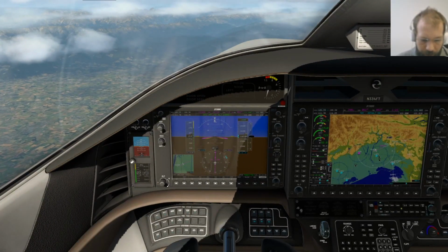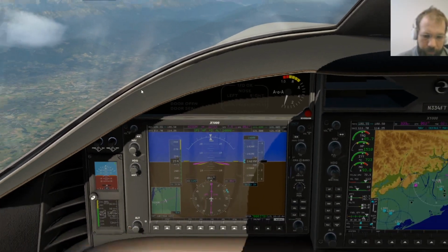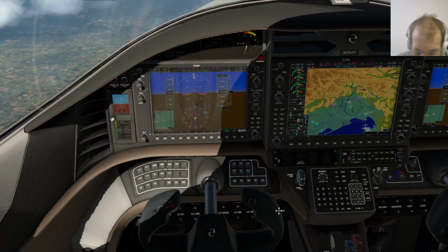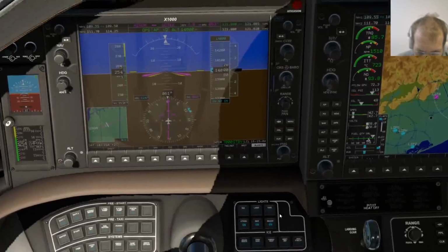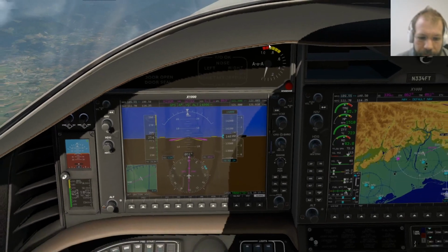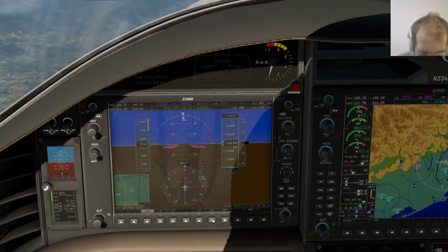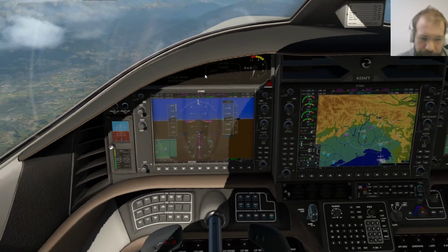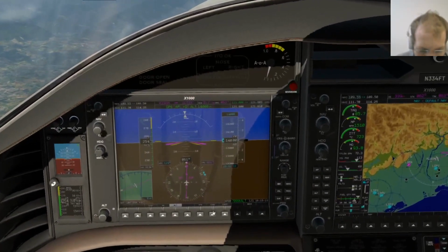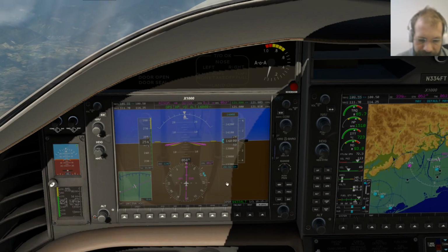Let's have a look at the outside air temperature. Minus 10. Yeah, maybe we just put on the pitot heat like that. And one thing we have actually forgotten is to put on the transponder. And probably since we are now IFR, we've also received a new transponder code.